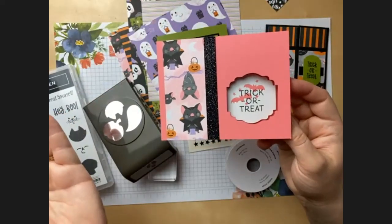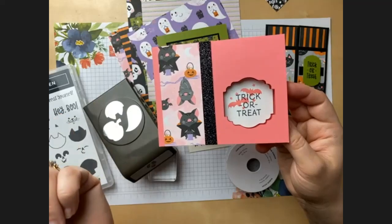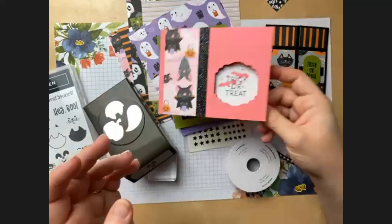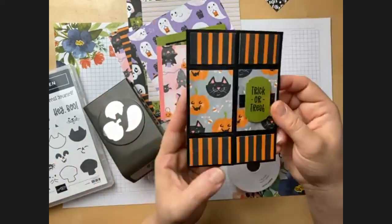What do you think, Mom? Pink for Halloween? Not my favorite choice, but it's cute. It's a cute card. Oh, so some little girl who loves pink is going to love pink for Halloween.